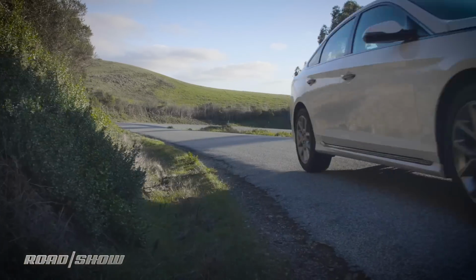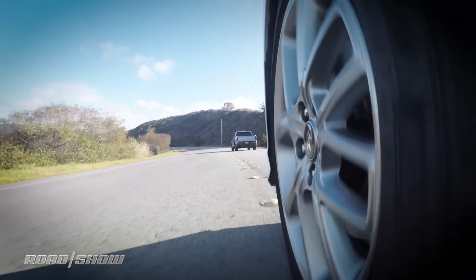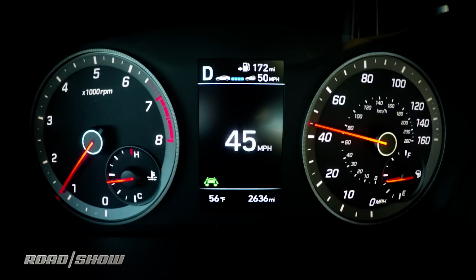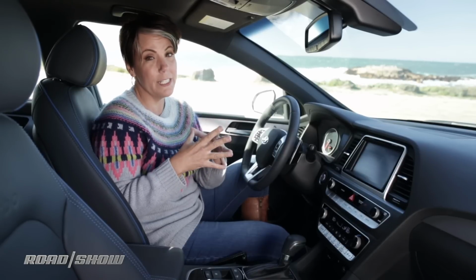But if you happen to pony up for those driver's aids, they are really good. The new lane keeping assist gives you a warning if you happen to drift out of the lane and then will gently guide you back in. It's a very, very subtle system, and I really like it.